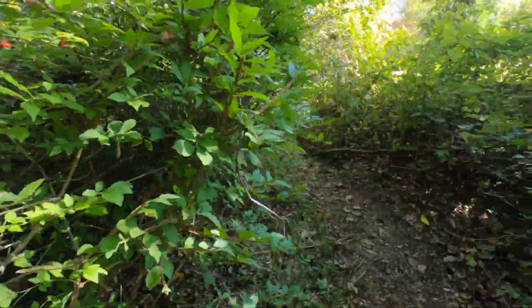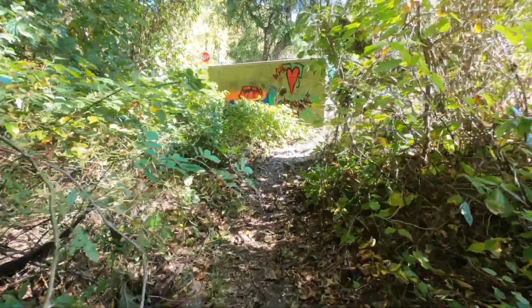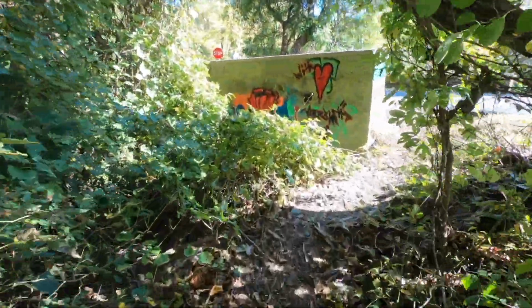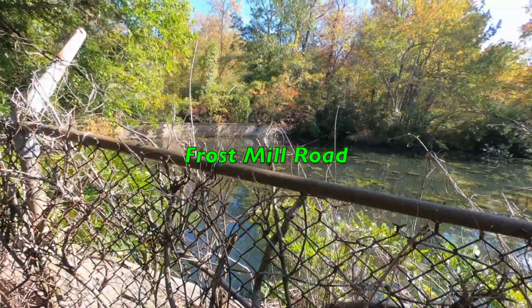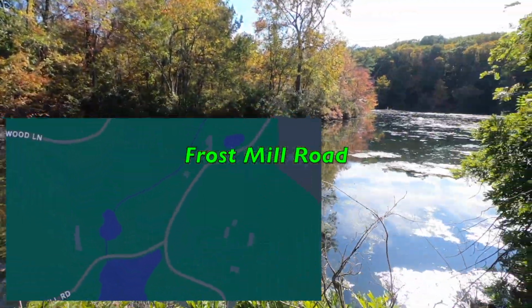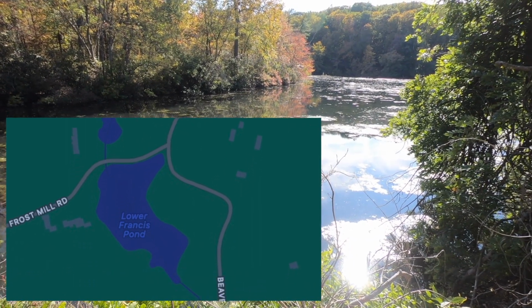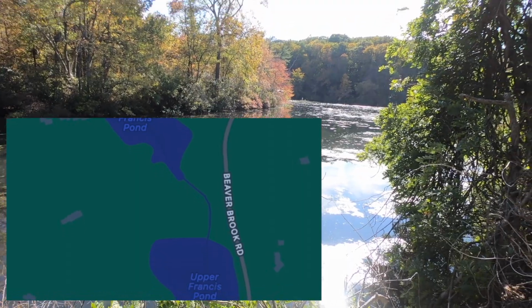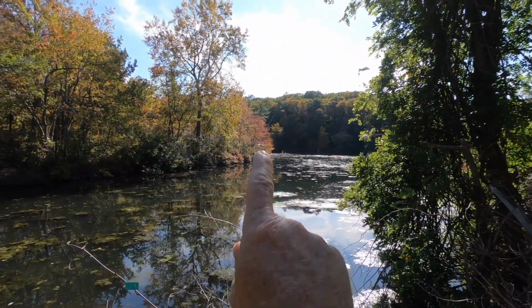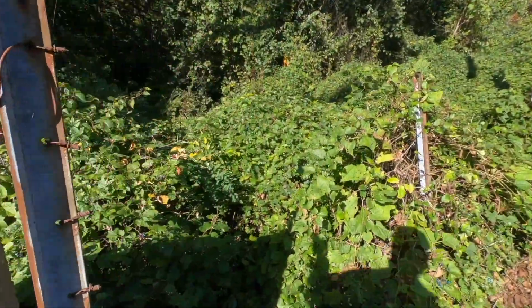Alright, things are starting to jam up a little bit here. There's a bridge with a little more graffiti on it. So this is the lower Francis Pond. It's private. Houses on the side of it. Back in that direction is the preserve. See, I saw this trail over here. I'm glad I didn't have to come through here.